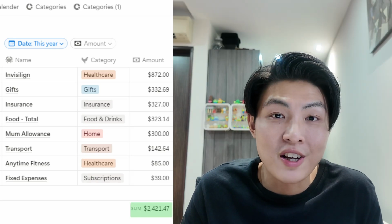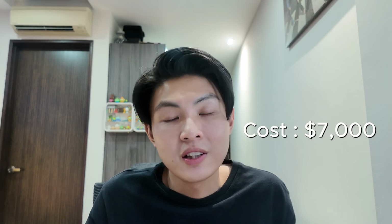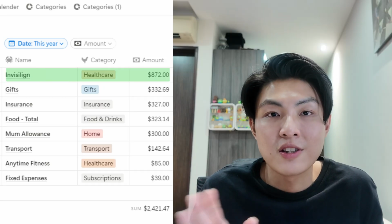2025. For January, unfortunately, I already blew my budget by spending a total of $2,421. The largest purchase was actually my Invisalign down payment. So I visited the dentist to get my teeth straightened. The whole cost of the treatment is estimated to be about $7,000 and paid across 1 year. The initial upfront cost is a little bit higher. The first payment was about $872.